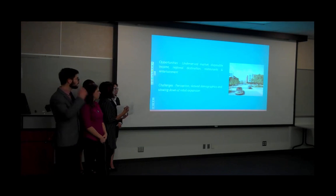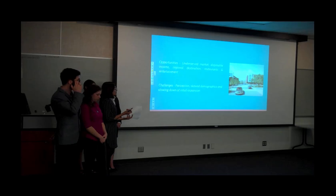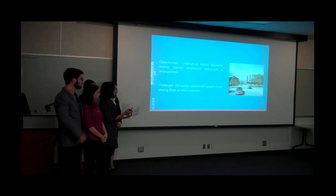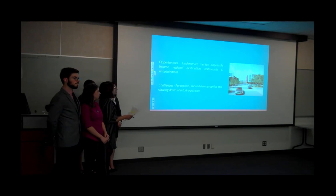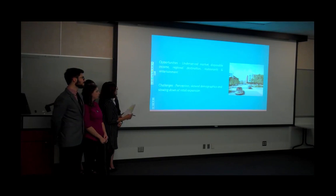And it is a regional destination. Let's just say the George and the Gallery Court themselves are boutique hotels, so they're going to be a destination place themselves. And the restaurants and entertainment, you have big brands such as Capital Grille, and Anthropologie and Lululemon opening up in this center.